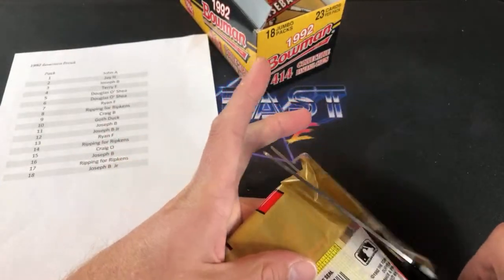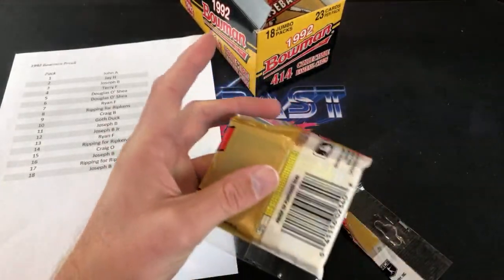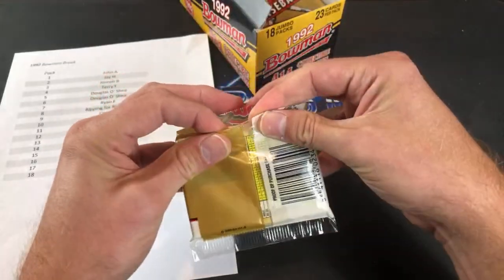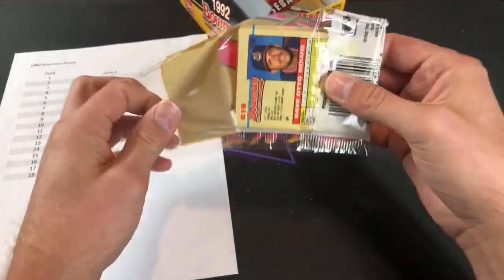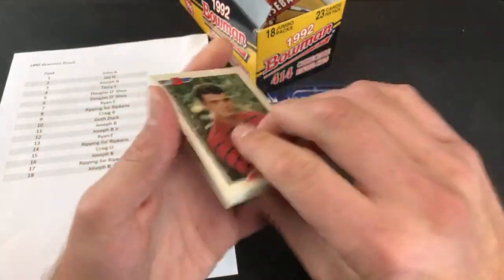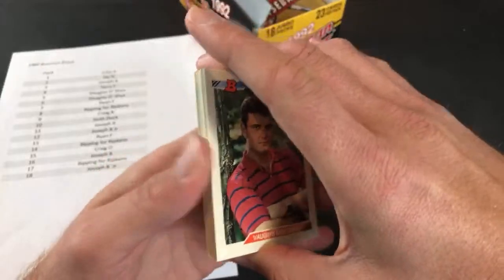Let's see if we can find that Rivera. If you find a nice Rivera, if you get a high grade, like a PSA 10 Rivera is usually between $300 and $400. Kind of dropped down in value a little bit. They used to be about 500. The Piazza is about $100.